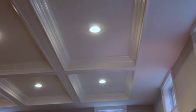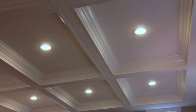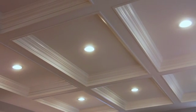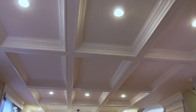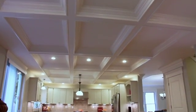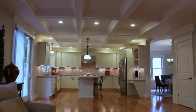Each panel is detailed with additional crown molding, tying in with all of the other crown molding throughout the house. The simplicity of the recessed lights bring it all together. It gives it a softer, more even look to the entire space.